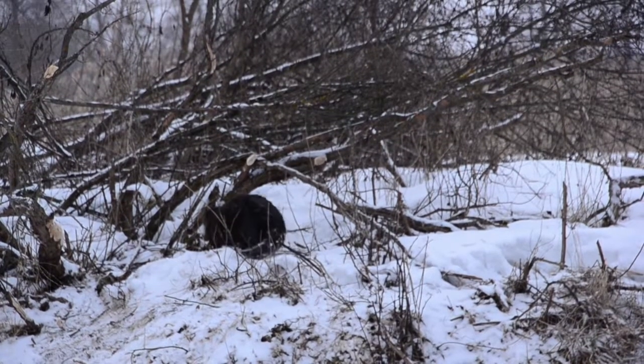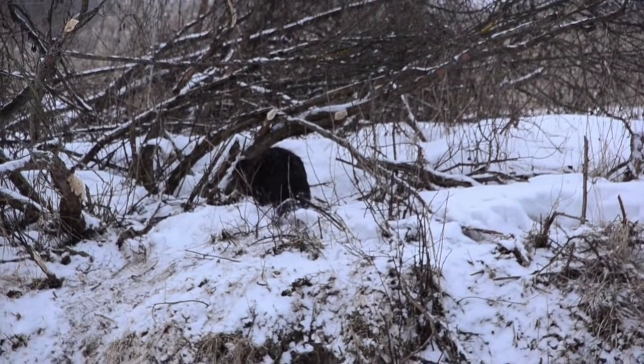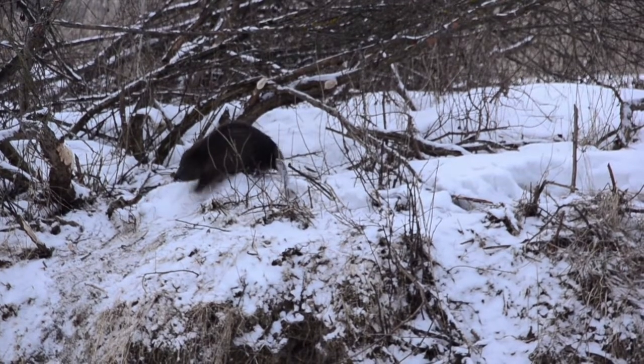Number 9. It is best to dry beavers slowly. Temperatures of 55 to 65 degrees Fahrenheit are desirable. There are many factors that affect the primeness of beaver fur. There are 2 of the biggest factors right here.